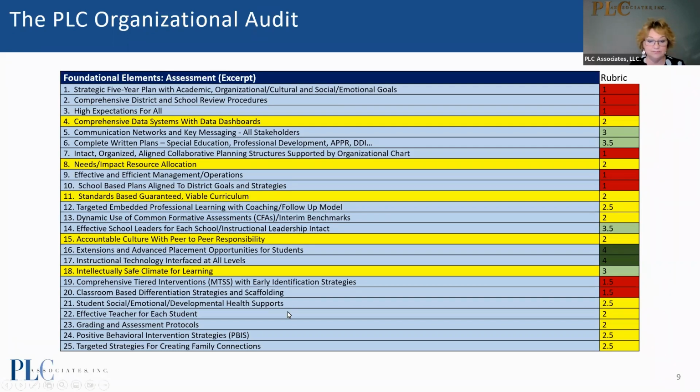We're seeing here, number 19 and 20, looking at MTSS and early identification strategies along with differentiation and scaffolding, not in the right direction. This district feels that they're a level 4 in terms of accountable culture with peer-to-peer responsibility. So we all hold each other. This is, again, a Michael Fullan kind of thing with quadrant 4, right? Internal and external accountability. We're there. So the question we're going to ask is, if you are a 4, and everybody agrees to that because this is the composite scoring with rubric, what's the evidence of that? So even in situations where we think we're doing fantastic work, minus the evidence, that calls into question.